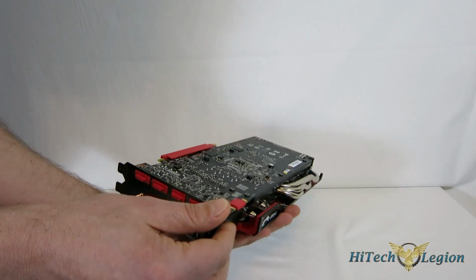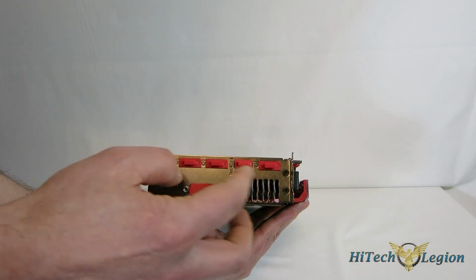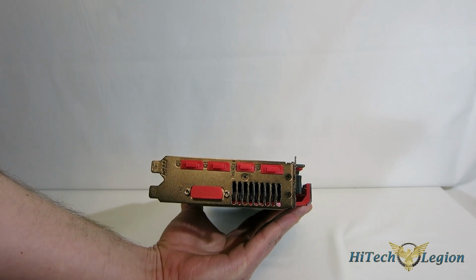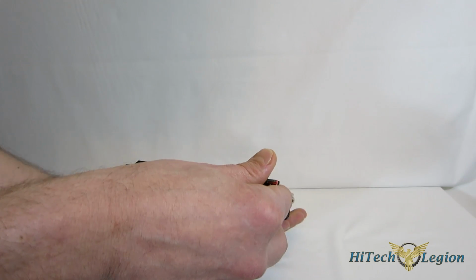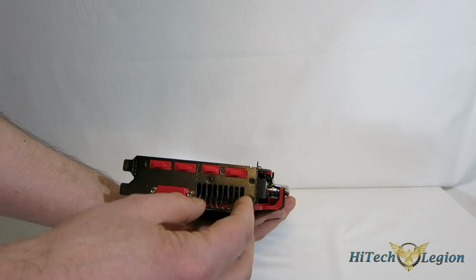And moving over to the back, you can see you've got 3 DisplayPorts, 1 HDMI stuck in the middle of them, and only a single DVI connector. You also do have a vent right here, which is going to help to aspirate the card and get the hot air out of the case. It doesn't really do all that much of a job, obviously. It's a very small area, but hey, anything helps, right?